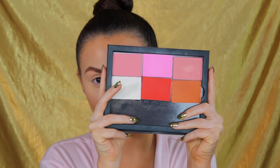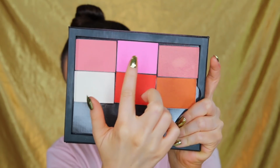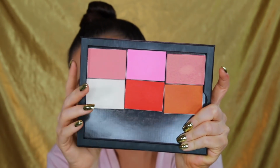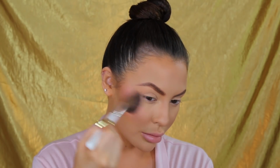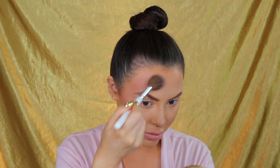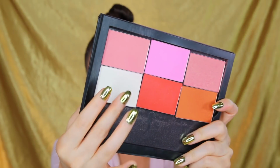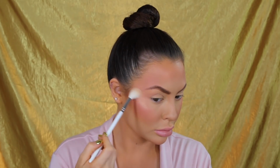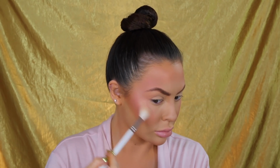For my little fairies blush, I'm going to be using two from NARS. First, I'm going to be using Gaiety, which is this bright pink, mixed with Orgasm, which is more of a peachy tone. And we're going to apply it onto our cheekbone, but also up above our brow bone. And this is going to give a really nice blush effect. We also are going to be using Albatross from NARS, which is a really nice yellowy gold highlight just on the top of our cheekbones.